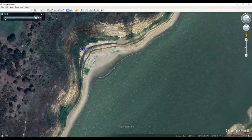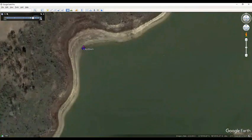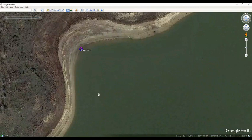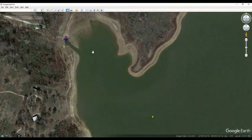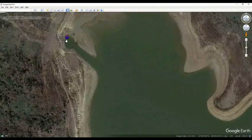We're gonna have to get back to like 2013. Kind of shows us there's these laydowns in here. There's so much growth everywhere, it's very hard to tell. These laydowns could have moved by now too. We've got some more debris that's back in here, you can see. And I kind of like this little cut in here, this little ditch.